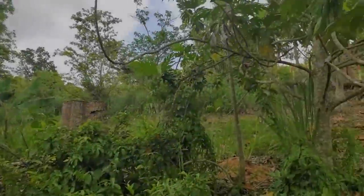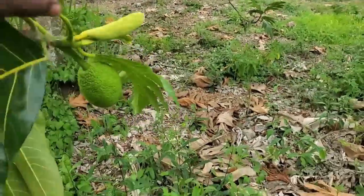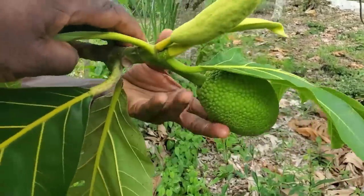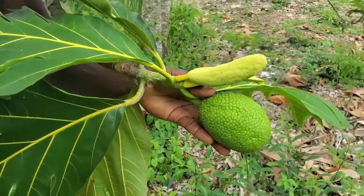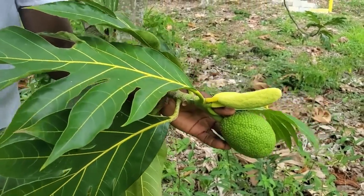So this is a breadfruit tree, guys, and this is the breadfruit. This is a young one here, not quite ready yet, but this is a blossom. Breadfruit is one of those fruits that can be eaten at just about any stage of development. When it's young, it can be eaten. Mid-stage, it can be eaten.